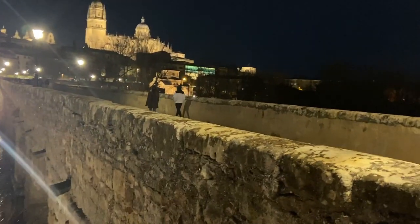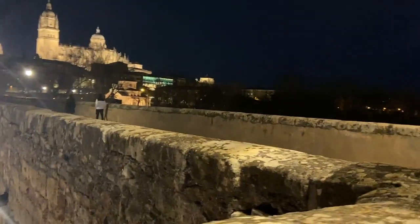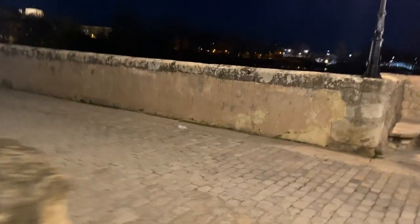Visiting the Roman Bridge at night is romantic and peaceful. Take your time, breathe in the fresh air, and soak in the magic of this ancient city.